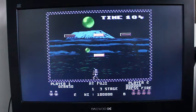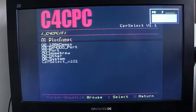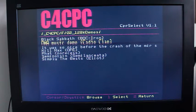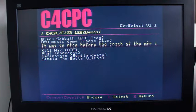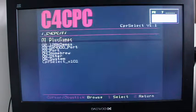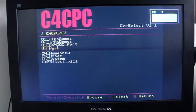Right, let's take a look at something else. Right, 128 demos. Is that a 128 machine? I'm guessing it must be if it's on this. Maybe not, because this device also works on, is it CPC Plus or something, I think it is. So I'm guessing this hasn't got 128. We'll soon find out. Simply the best. Right, it's not doing anything. Yeah, I think this is only 64k, but that cartridge does actually work in these Plus machines, so that'll be why these are there.